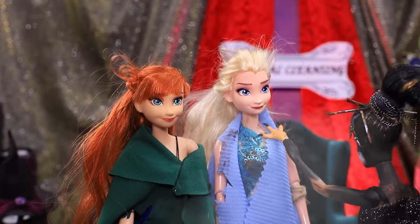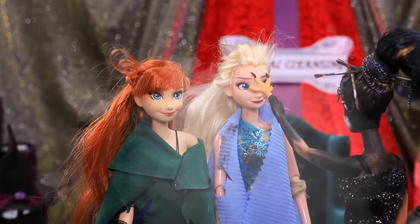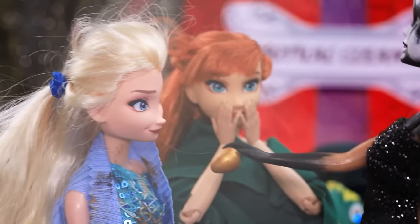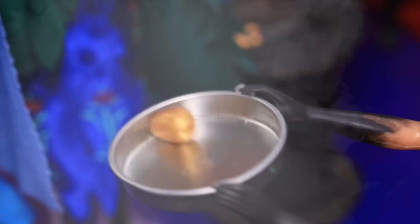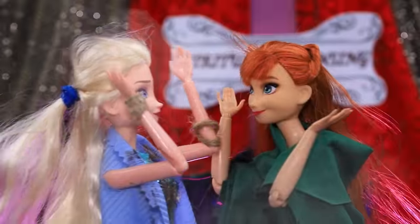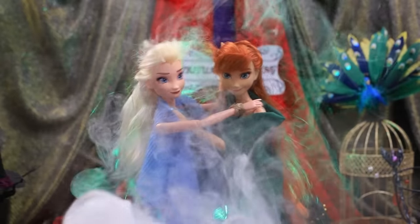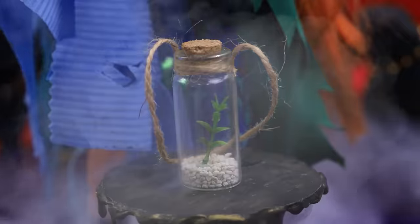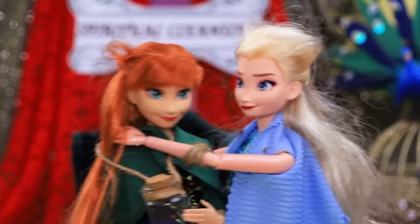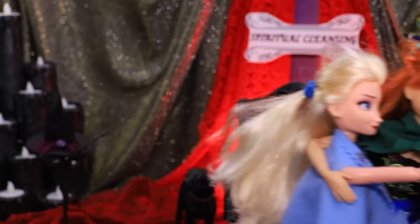First, she cleansed the girls with a dry chicken foot. Then she used a gold egg. Huh, that looks intense. These rituals are scary. Fog started pouring out. The curse is partially lifted. But in order to truly break the curse, the girls need to plant a magic seed. The kingdom will be protected from dry spells and the harvest will be bigger. Let's go plant it.